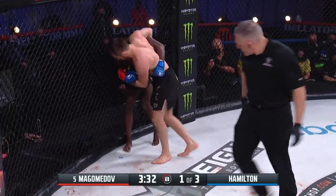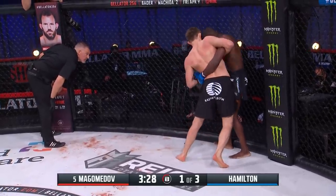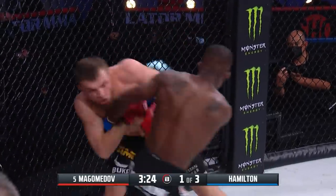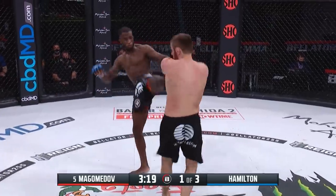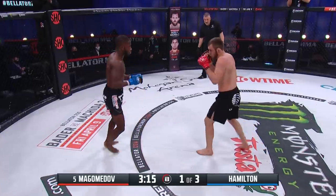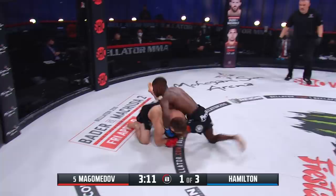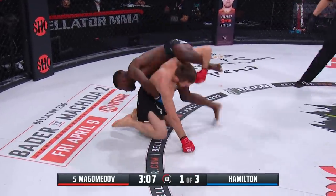Magomedov, the number 5 ranked Bellator MMA bantamweight, newly minted champion. Juan Archuleta will defend the title against Sergio Pettis coming up in May. Now Jackson, or make that CJ Hamilton, excuse me, beginning to open up, body kick. CJ needs to be careful of getting close to that fence. Nice sidestep there by Magomedov to attack the leg.